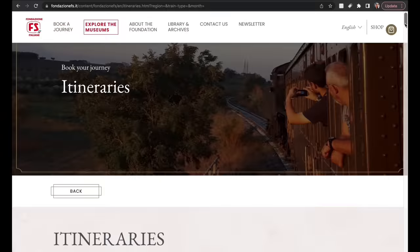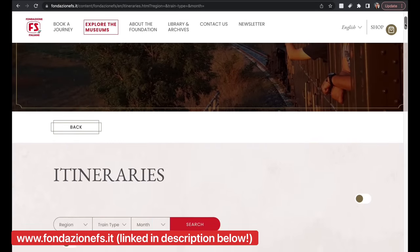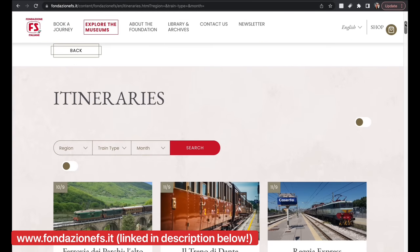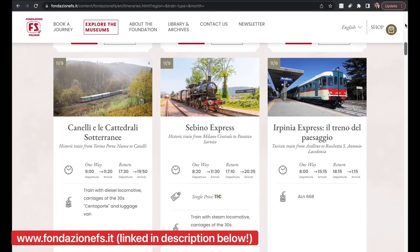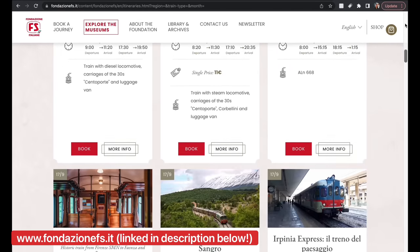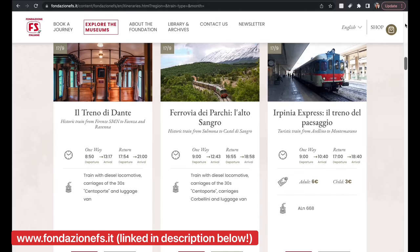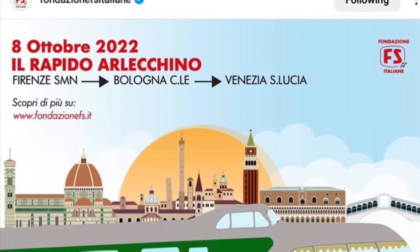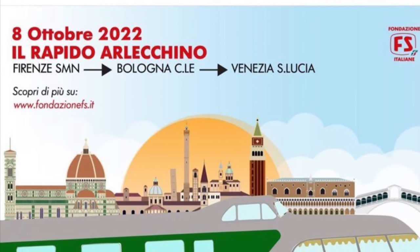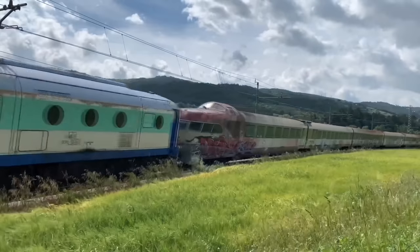This is a special heritage charter train, and so it runs infrequently and can pop up all over Italy on some very different routes. You can only book on the official Fondazione FS website, and although they're often slow to release tickets, you can often get advance notice by following their Instagram, which is advertising the next trip between Florence and Venice on the 8th of October.